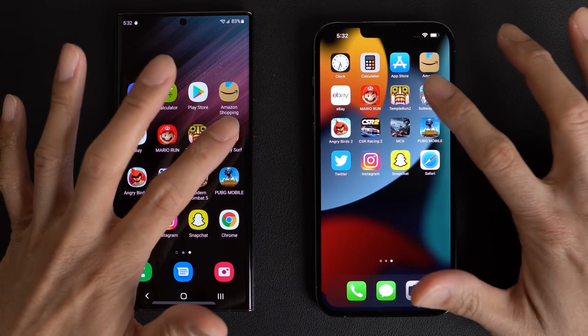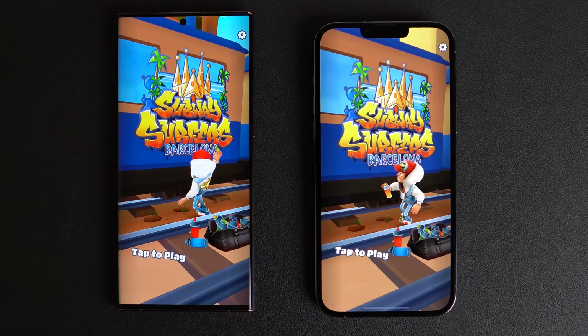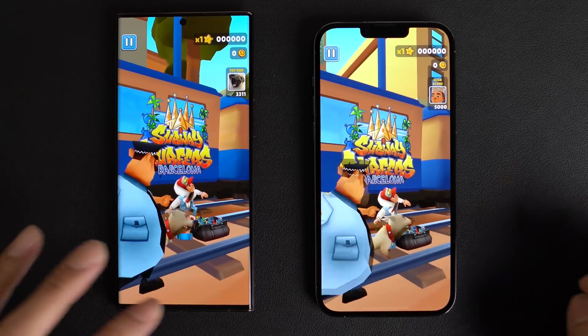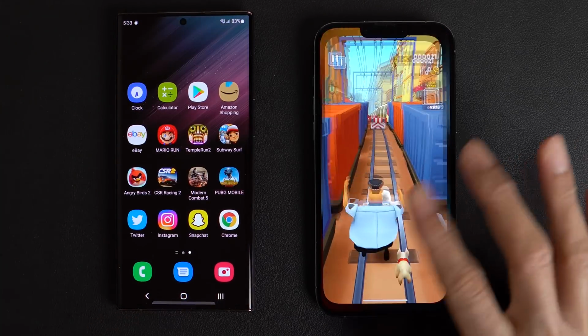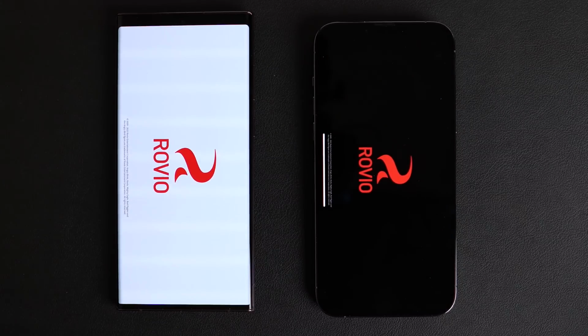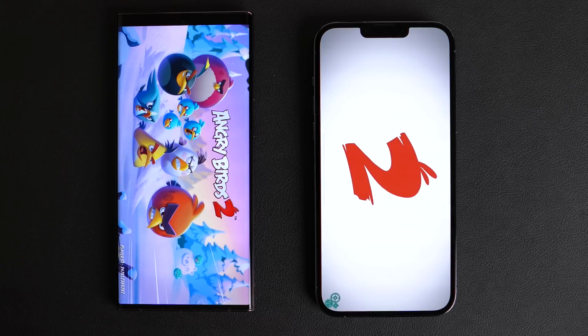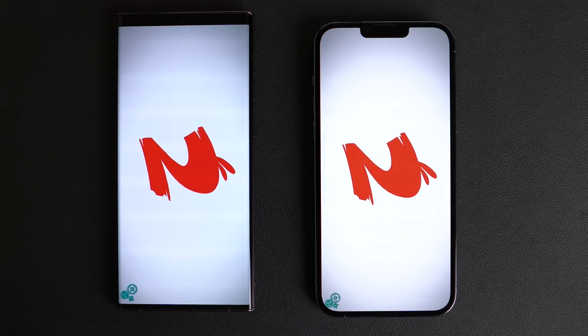Subway Surfers. Here we go. Loading on both phones, and let's see. Ooh, a little bit faster on the right, as you can see. Tap to play. Let that run in the background. Angry Birds 2. Let's see, starting up and logging in on both devices. Let's see. Oh, iPhone's ahead. Will the S22 catch it?